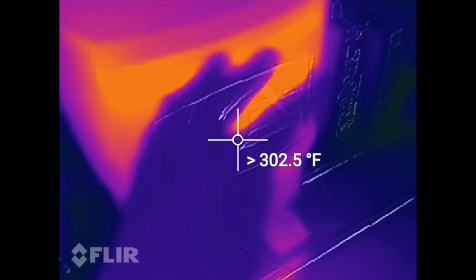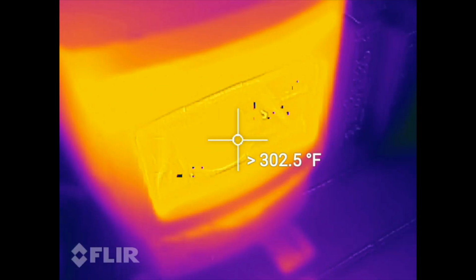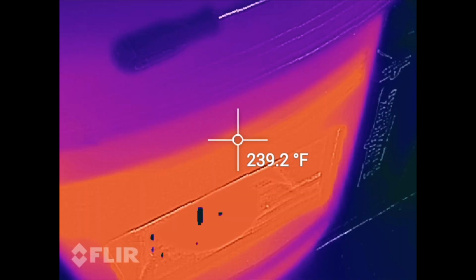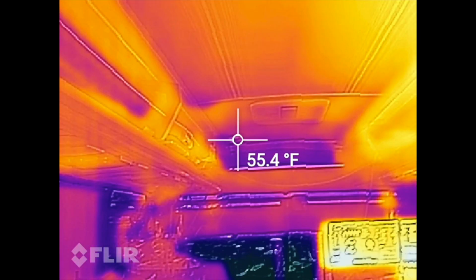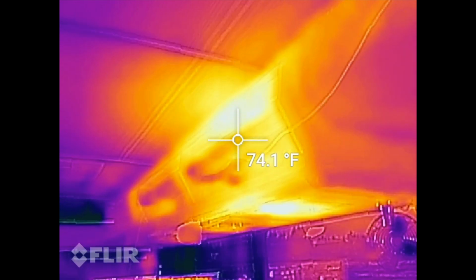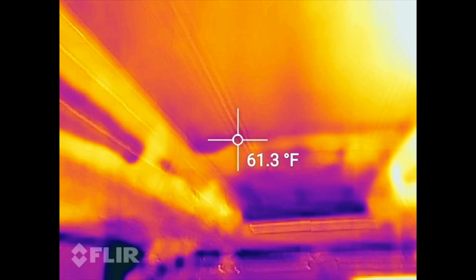The way this camera works, the video will kind of freeze occasionally because it has to recalibrate. But you can see our glass here is over 300 degrees, and the air coming out into the room is maybe 240, somewhere around there. If we look around a little bit, you can see the ceiling, and obviously the surface right in front of the pellet stove is nice and hot because it's blowing air directly onto it. But up here on the ceiling, everything looks pretty even.